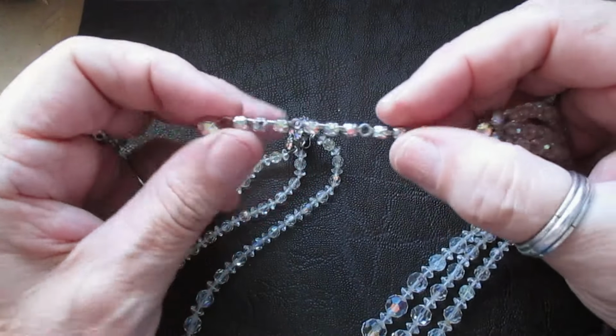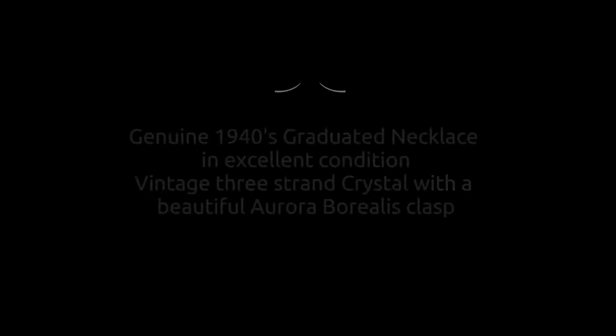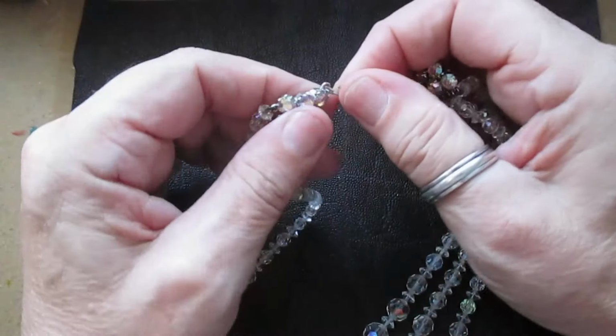And then I got lucky. And you know I'm always looking for the crystal necklaces. I have to say, this one is stunning. And it is vintage, three rows. There's the clasp. It's absolutely beautiful. The AB Diamante, perfect condition. There's the original vintage clasp.